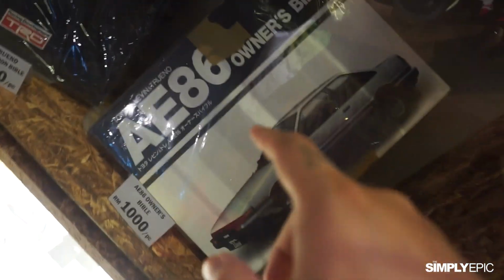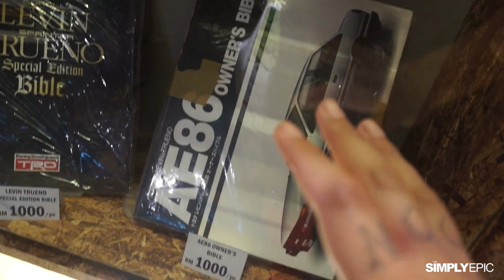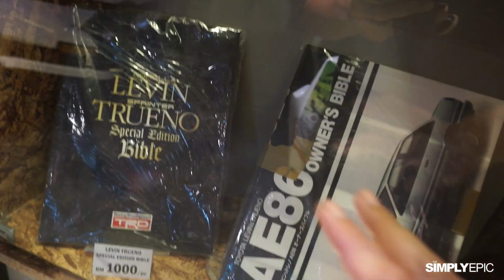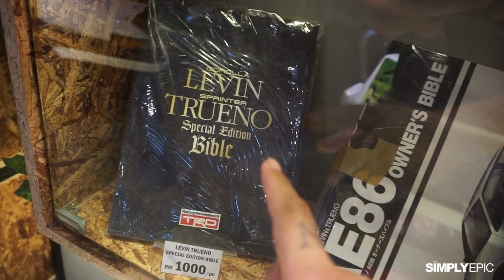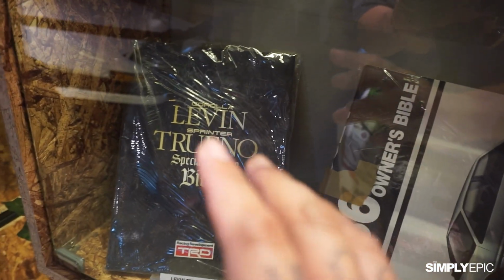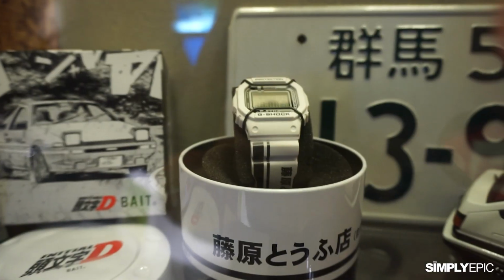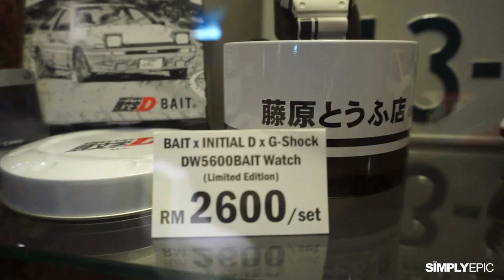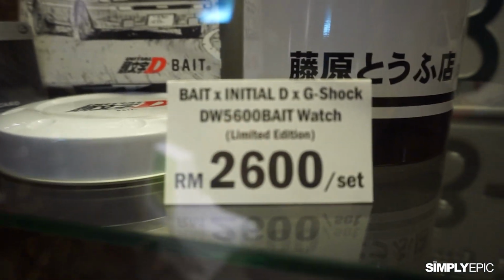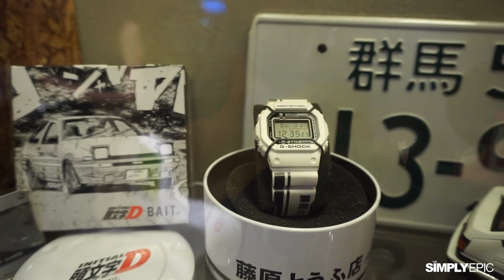And they have this 86 owner's Bible as well. Of course, the price depends on how hardcore you are towards something. If you are hardcore enough and this thing is valuable enough for you, the price doesn't mean anything. But if you are not into all this kind of thing, then this will be ridiculous for you. And this is something rare as well, the Casio G-Shock crossover with Initial D, and the price is right here. So guys, if you're interested, yeah, you know where to find it.